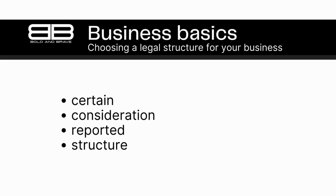A corporation is a separate legal entity from its owners, which means it pays its own taxes on its profits. The owners are also subject to personal income tax on any salaries or dividends they receive from the corporation. This can be a more complex option, as there are more formalities and regulations involved in setting up and maintaining a corporation.